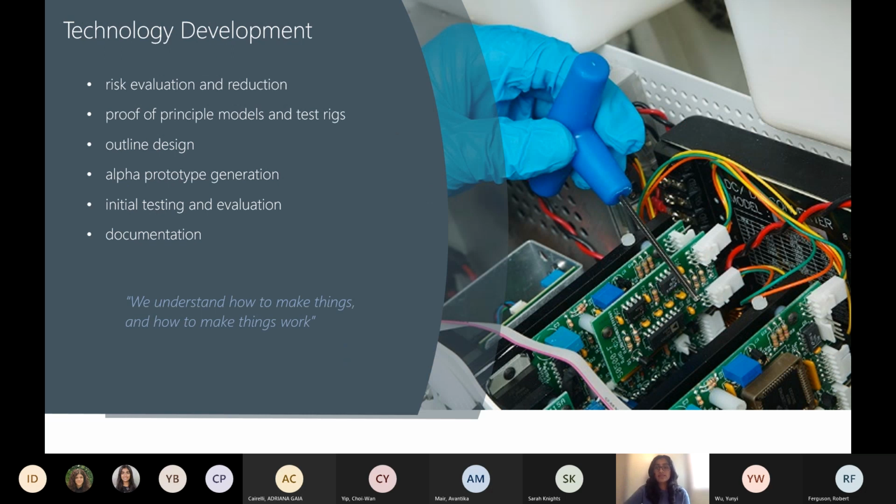So technology development then leads on from concept development. This is the bit where we get practical. So it's where the software will be written, the electronics is brought up, and the mechanical case will be built. The team proceeds through a process of design, testing, and verification that covers usability, ergonomics, function, materials, and regulatory compliance to produce an alpha prototype.